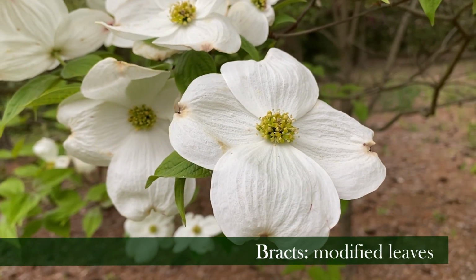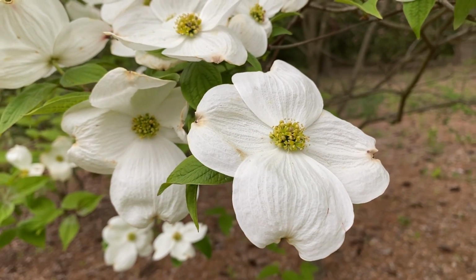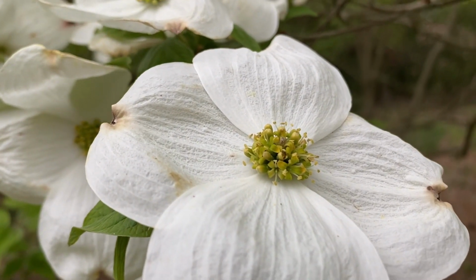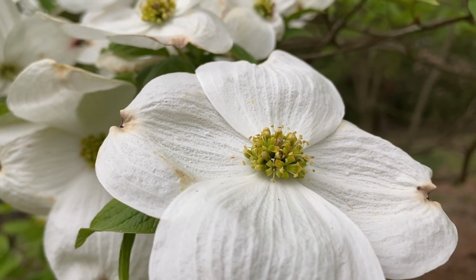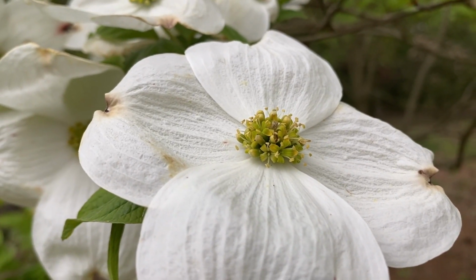They are modified leaves that help to attract pollinators to the flowers, which are these pieces in the dead center. You can see all their wonderful flower parts sticking out, ready for the pollinators to come and visit. And then that cluster of flowers will hopefully be pollinated and turn into a cluster of red berries later in the year.